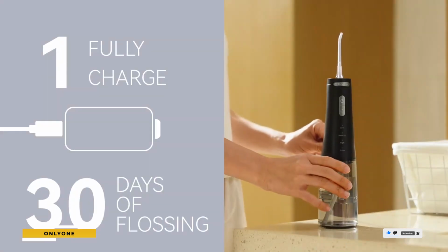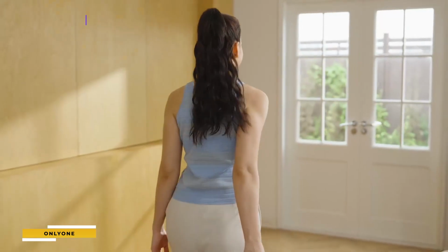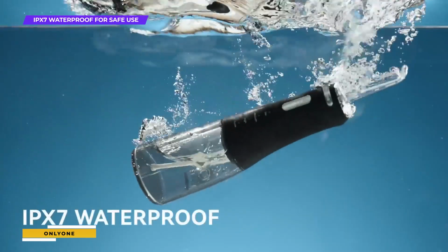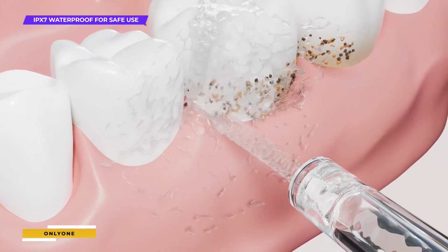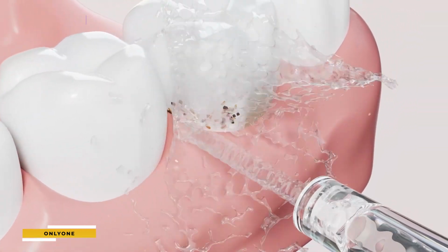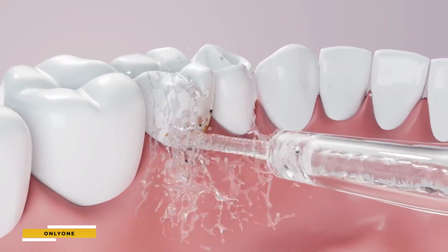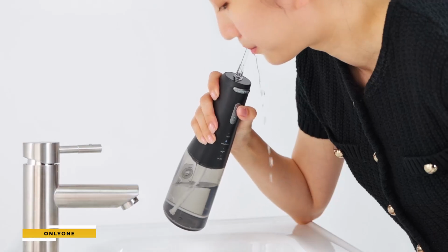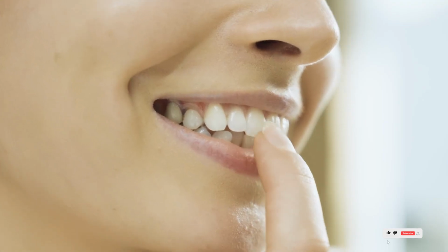Its long-lasting battery provides up to 30 days of use on a single 3-hour charge, making it perfect for home use or travel. The IPX7 waterproof rating ensures safe use in the shower or while washing, and with its upgraded motor, the device is built to last for up to 3 years. If you're looking for a professional-grade, portable water flosser, the Onlyone water dental flosser is an excellent choice.